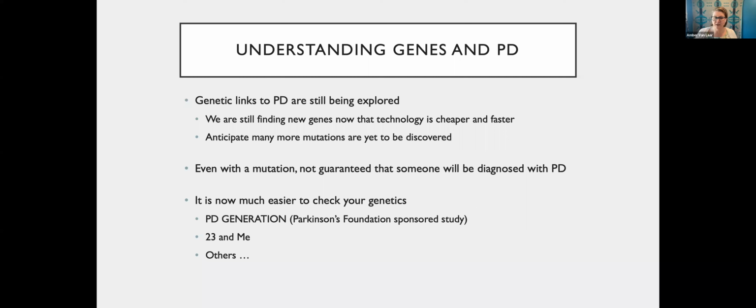So the Parkinson's Foundation, the national group, has this PD Generation. It's a big, interesting study they're trying to put together, where they're taking DNA samples from patients with Parkinson's and their family members, and in a really big way, trying to collect this information to see if we can better understand what causes Parkinson's, and what may cause it to continue to progress over time.